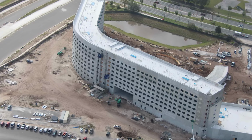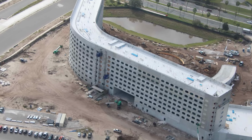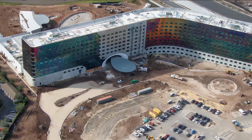And the reason you're going to want to stay here is that it's right next to Epic, which is being built right across the way. Here's a great view of the pool being worked on, probably a pool bar and probably a hot tub being added in. But here is Stella Nova.